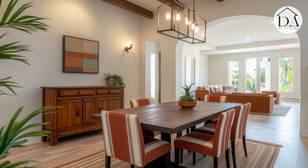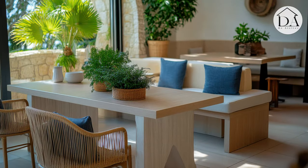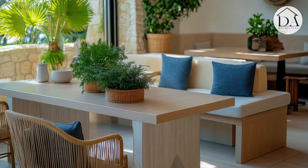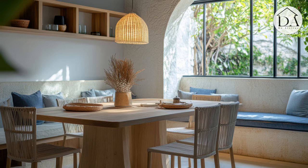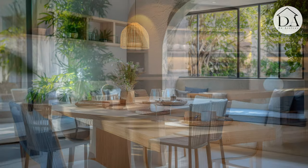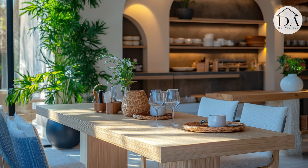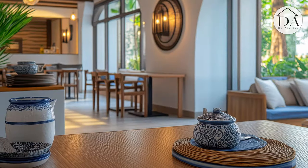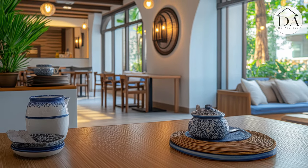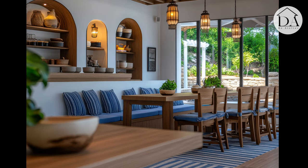In a sun-dappled corner, a built-in banquette offers a quiet spot for morning espresso or intimate conversations. Adorn it with plush pillows in terracotta, azure, and olive green. Soft, natural fabrics in Mediterranean hues drape over the seating, adding texture and comfort.